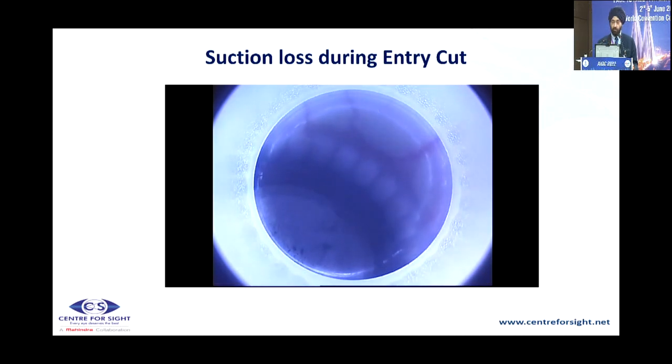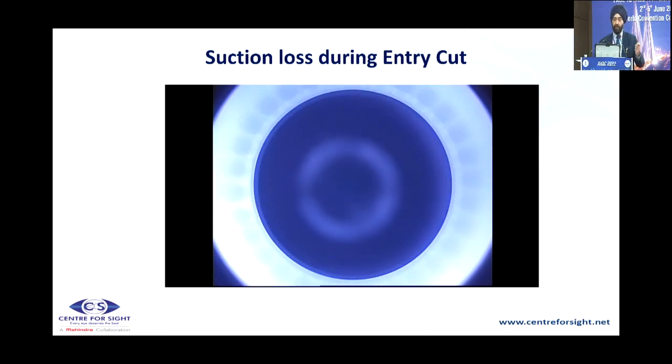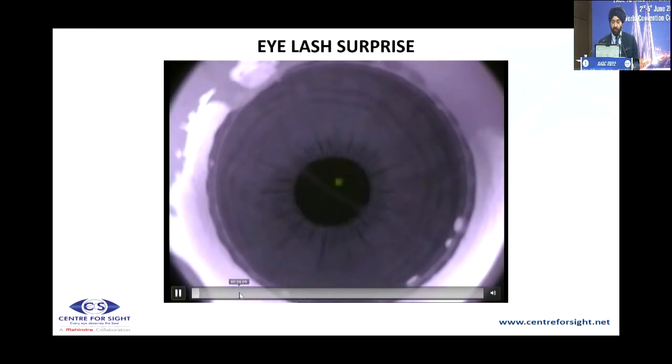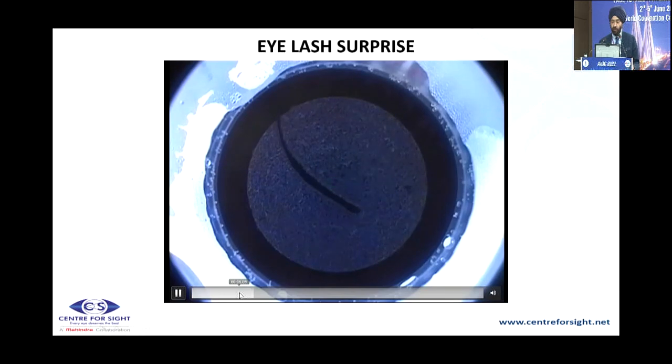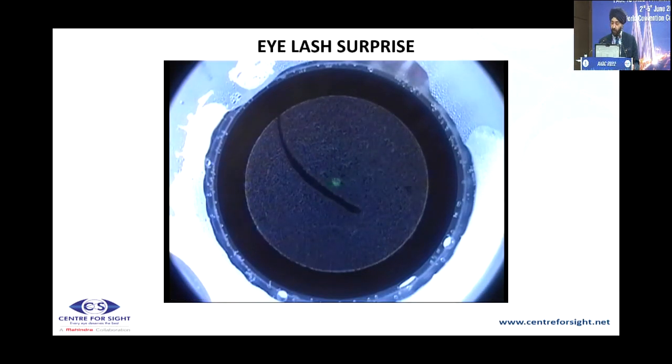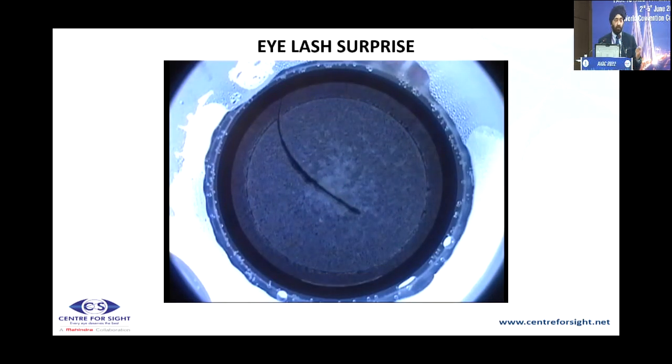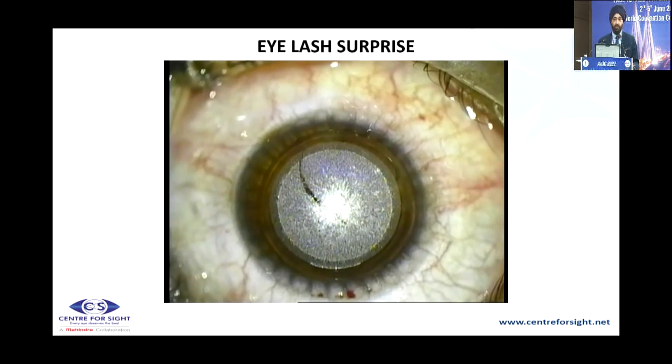So it was just before the entry cut, and we went ahead and just did the entry cut. This is an eyelash that came in the center. So I have shown this for Intralase. This is for SMILE. Again, you get an uncut area. So please do not let the femto fire when you have debris, and especially a cilia. This is going to leave an uncut area which is going to cause a problem.